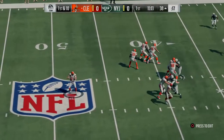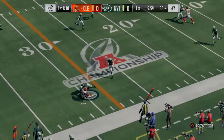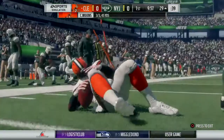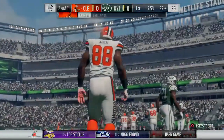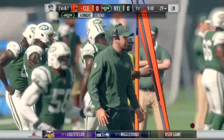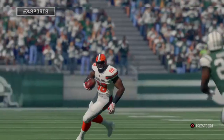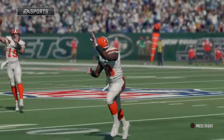Off the play fake. Wilkins. And it's a short one here, complete to his tight end. And he'll work it inside the 30 to the 29-yard line. Give him 9 there on the first down completion. Seeing that play and understanding just how tough it is to cover tight ends, especially the ones running around the NFL nowadays, makes me glad I didn't make it in that league. I would have had a really difficult time.